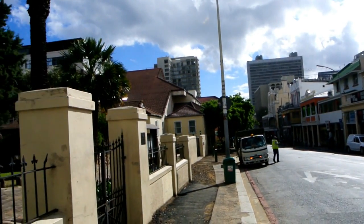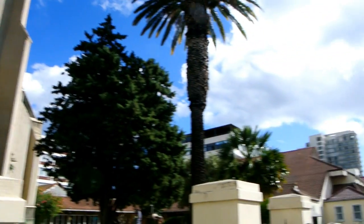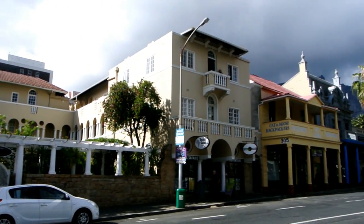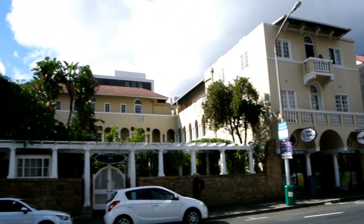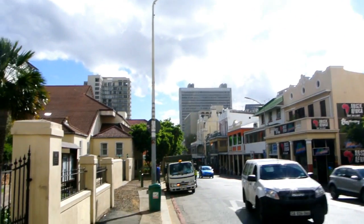Okay, so I'm on Long Street now, and I'll just show you a church. And then along to all the different houses, which I'm sure you can see some. And you can just see what I'm on about, like all the different styles of architecture. Some of them are similar, but none of them are the same at all. And I really like that originality. I think it's lovely.